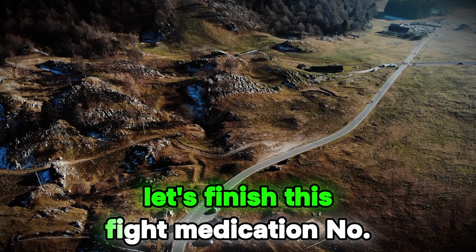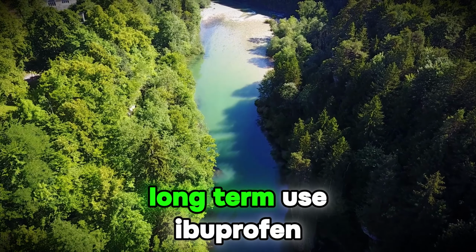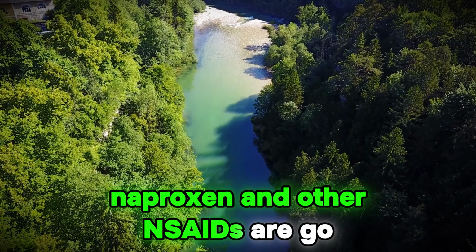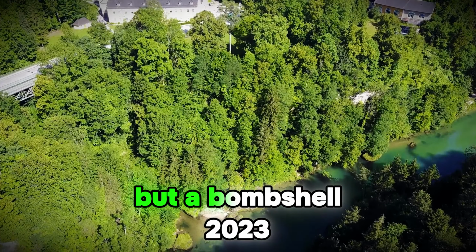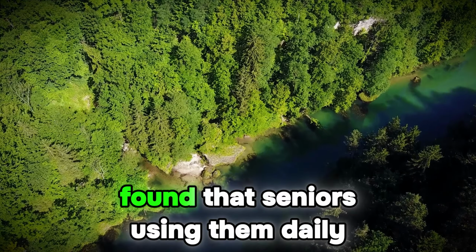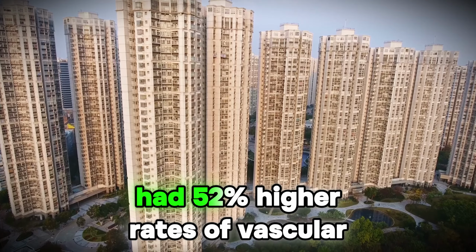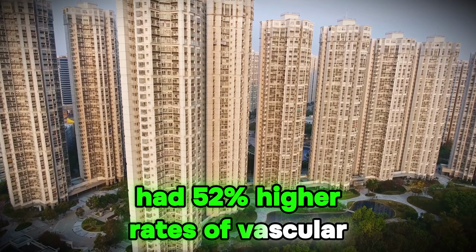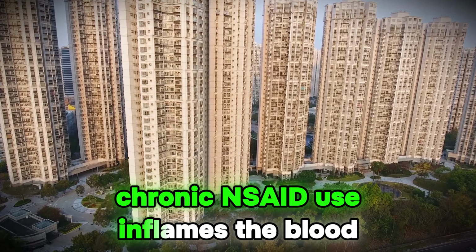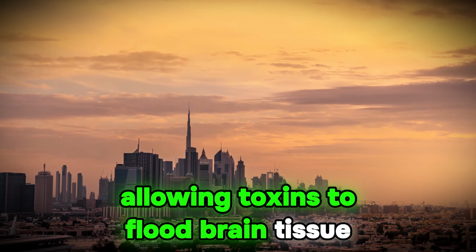Let's finish this fight. Medication number 10. NSAIDs, long-term use. Ibuprofen, naproxen, and other NSAIDs are go-to pills for aches, but a bombshell 2023 New England Journal of Medicine study found that seniors using them daily for over a year had 52% higher rates of vascular dementia. Why? Chronic NSAID use inflames the blood-brain barrier, allowing toxins to flood brain tissue.